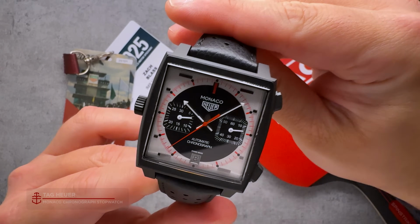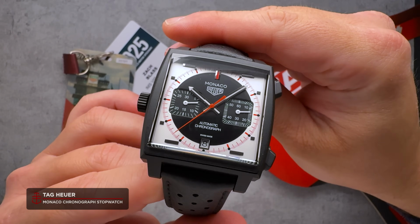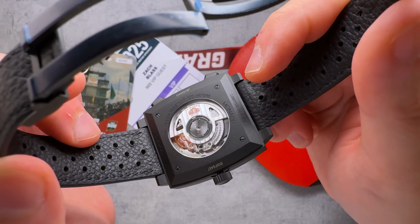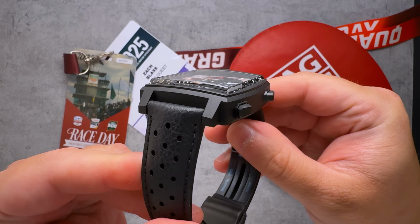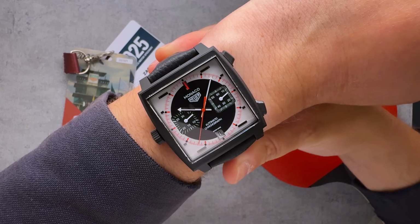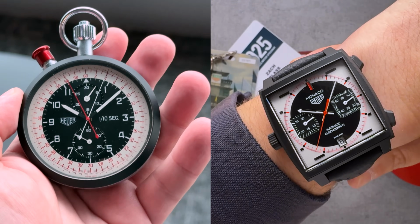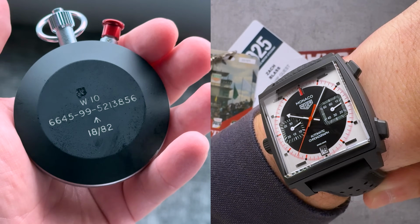Next, we have the TAG Heuer Monaco Chronograph Stopwatch. It is also encased in sandblasted titanium and shares the same case dimensions, depth rating, left side crown, and Calibre 11 movement, but it differs from the Golf Limited Edition with its stealthy black DLC coating and Panda-esque dial. The color scheme and dial layout, as its name suggests, takes inspiration from Heuer stopwatches. In particular, the reference 11.402 split-second stopwatch that was a significant timing device, an advanced piece of tech in its day in the late 60s.